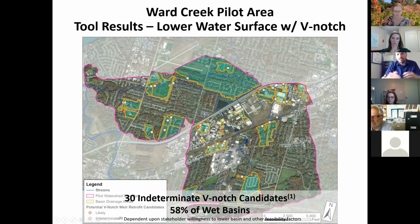So again, think strategically about the level of field work. Some of these basins are indeterminate at the desktop level, but they could be good opportunities based on the amount of impervious area they intercept, for example. So it's worth taking a look.